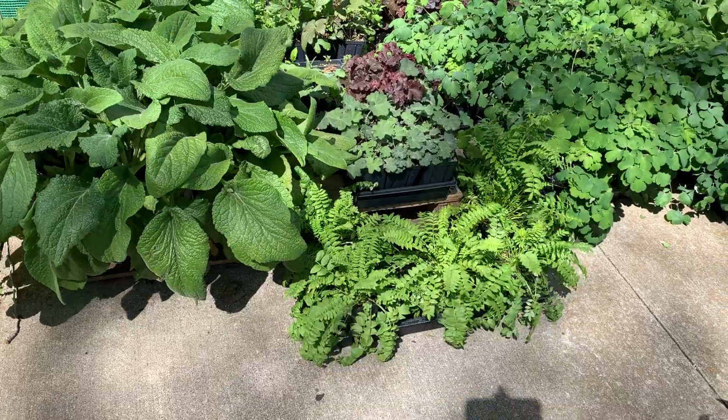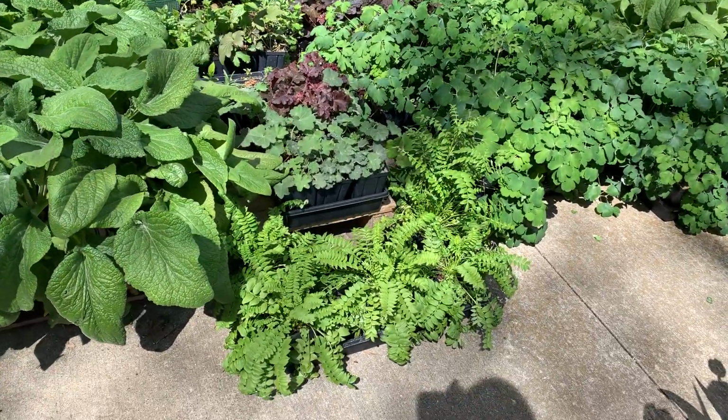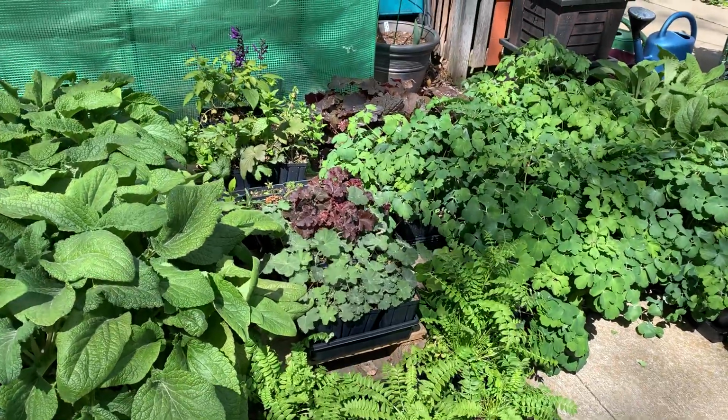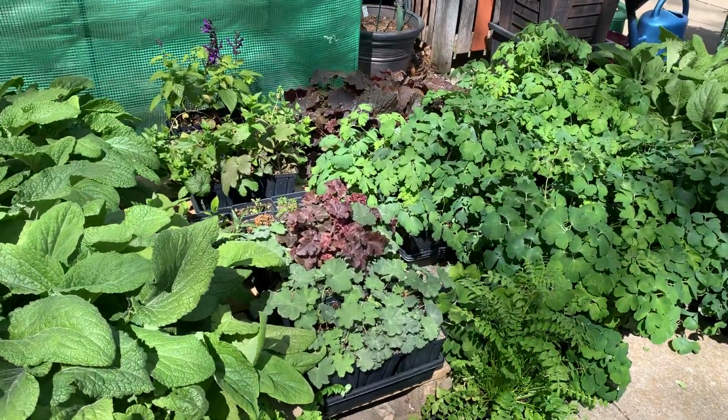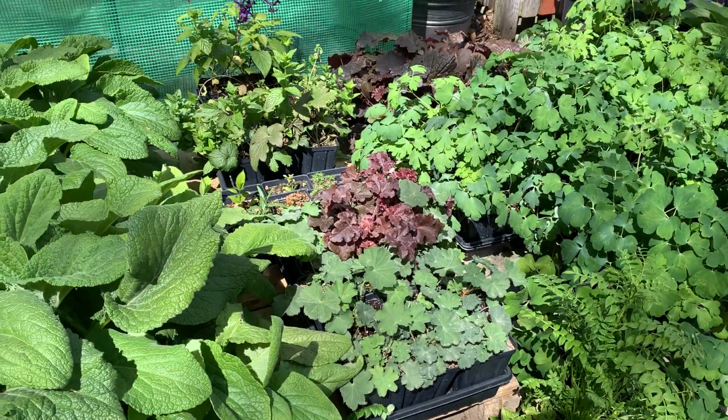It is windy today. I'm very sorry about that. Here I have more Jacob's ladder. Lady's mantle. That looks really nice. Small, but I grew that, so very happy.